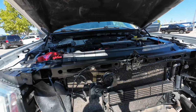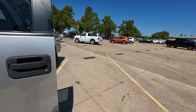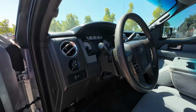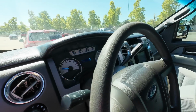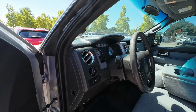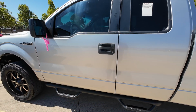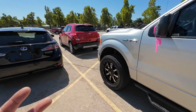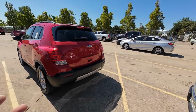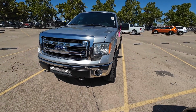3.7 V6. Well, hey, fool me once, right? You got me, man. You got me. I'll be completely honest with you, I didn't know that they put a 3.7 in these. I thought you had two motor options, the 3.5 EcoBoost or the 5.0 Coyote. And I honest to God thought that the Coyote was the base model engine.